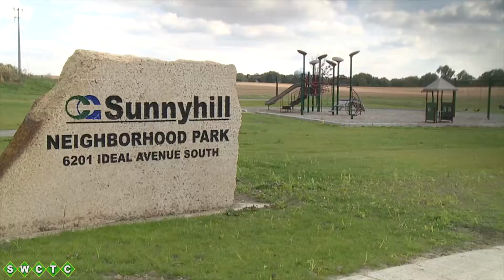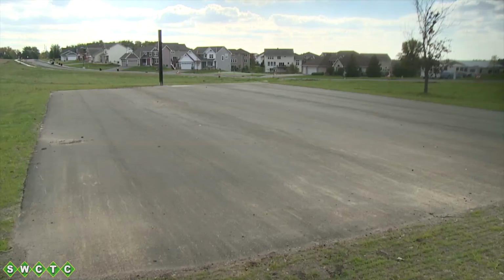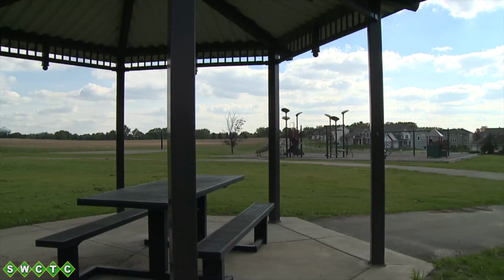Work also continued this year on Sunny Hill Park. Located on the Pine Cliff development off Hinton Avenue, this new park received an irrigation system and the new sport court was paved this year. The finished grading and restoration is currently being completed within the park.